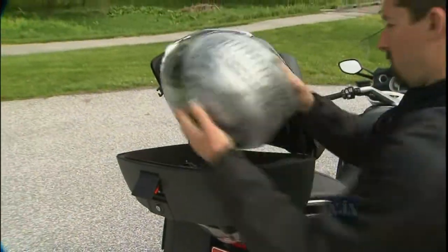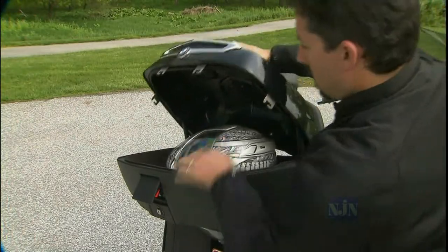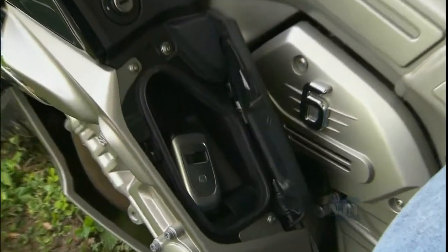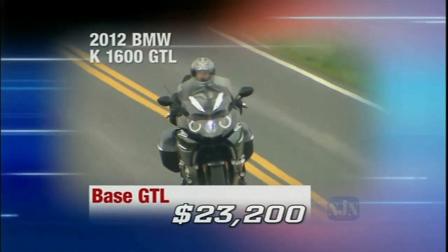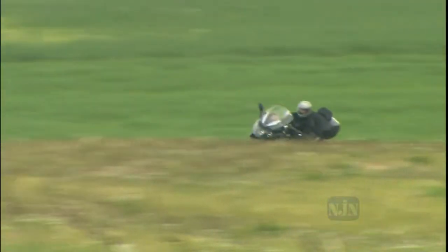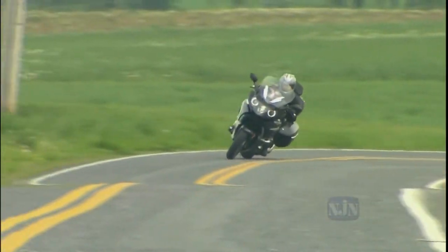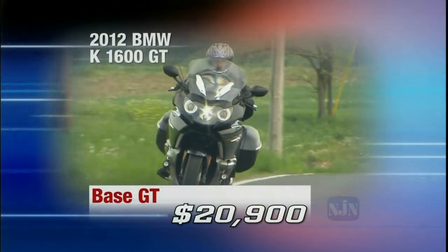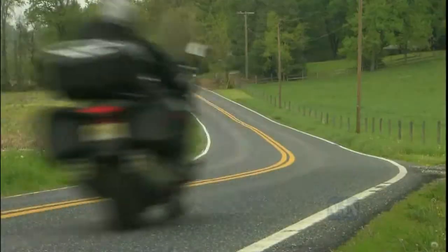The 33-liter side cases and a 49-liter top case offer plenty of storage space, and lock and unlock electronically with an automotive-style key fob. Additional small item storage is located on both sides of the fairing. Available now, the K1600 GTL starts at $23,200. A more aggressive K1600 GT is also available with a sportier riding position, less electronics, less storage, and for less money, starting at just over $20,000.